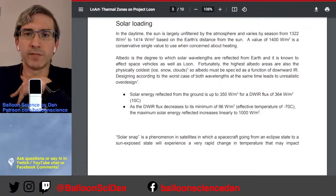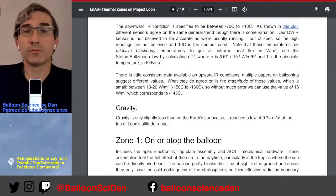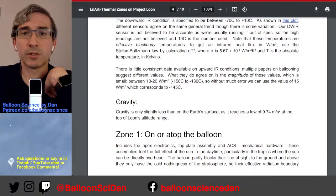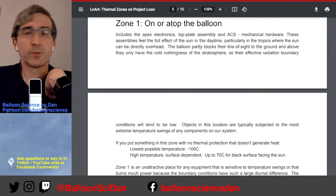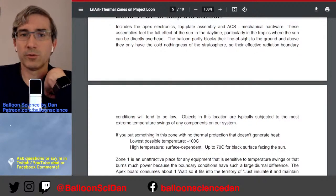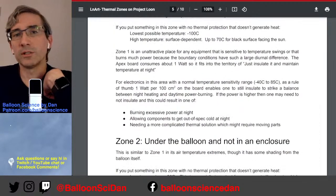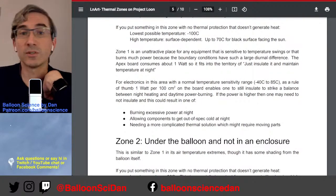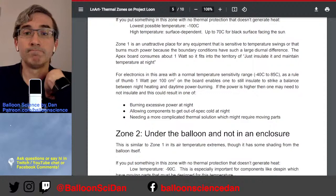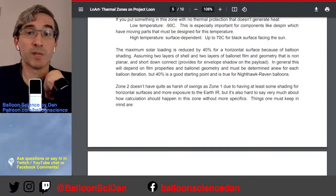Solar loading, that's just heat from the sun. Thermal boundaries. Again, feel free to ask questions or clarifications, and I'll of course do more on these later. So there was electronics and hardware, hard surfaces on the top, hard surfaces below the balloon that sometimes receive sunlight through the balloon and sometimes directly from the sun. Stuff that hung outside got really cold, and really hot if it was black.